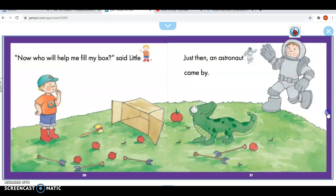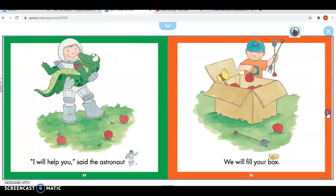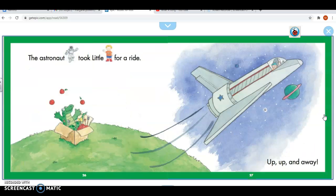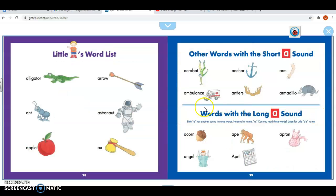Just then an astronaut came by. I will help you, said the astronaut. We will fill your box. Guess what happened next? The astronaut took little A for a ride. Up, up, and away.